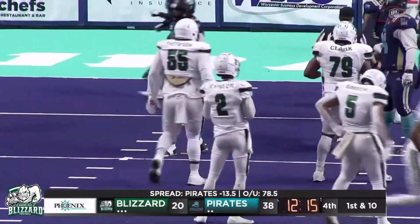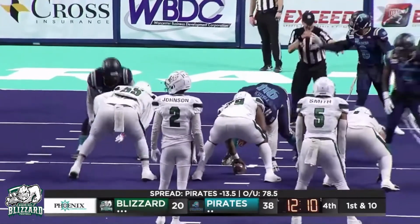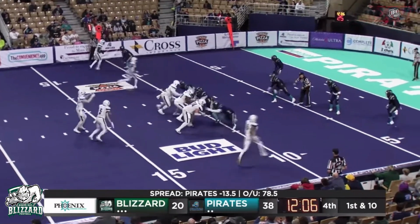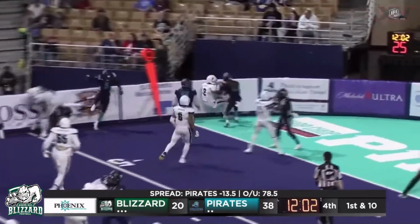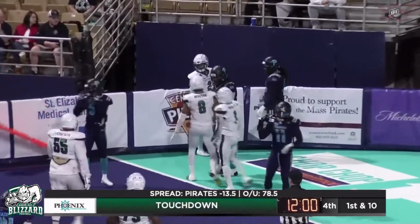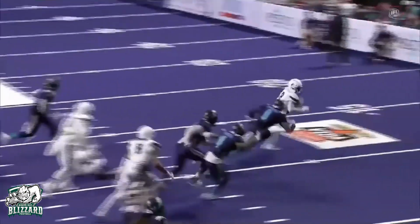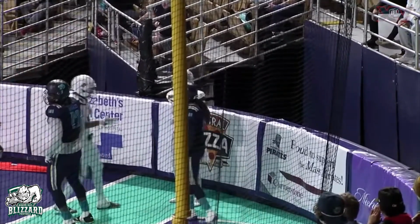So 1st and 10, Green Bay with the football at the 11 with 12 minutes to play here in the ball game. Quarterback had nobody to hand off to, but Johnson will take it himself and scored a touchdown. Jerome Johnson with his second rushing touchdown, this one from 11 yards out. And Green Bay now hanging around at 38-26 with a point pending.